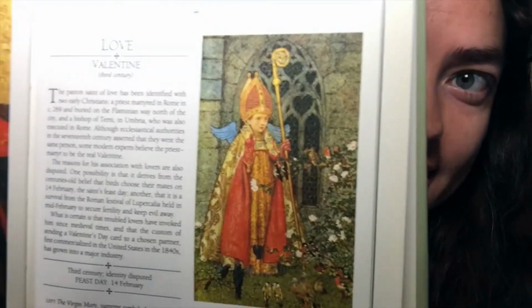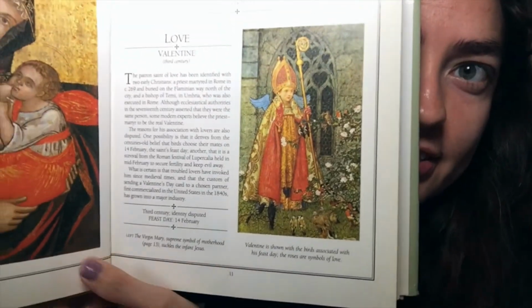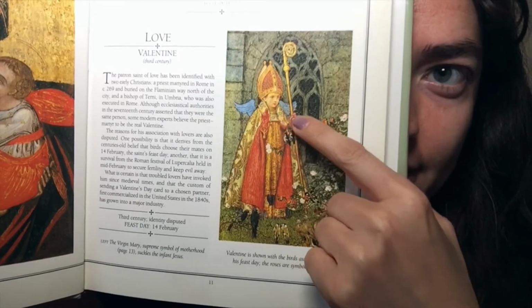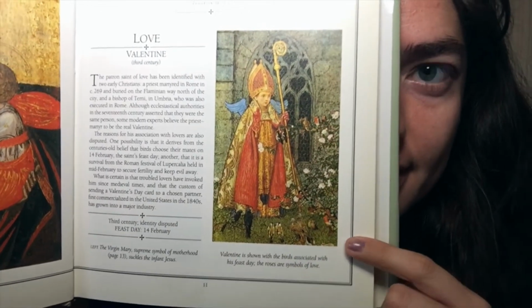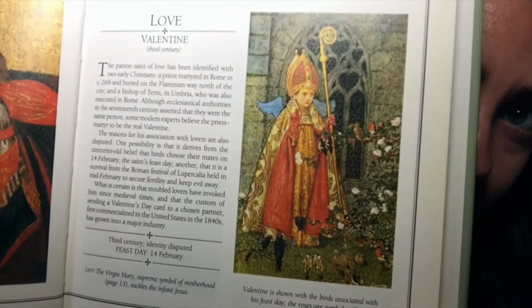Okay, so more about St. Valentine. This is how he looks in the book. And as you can see, he's surrounded by birds on his shoulder, and there's flowers here. Very, very beautiful.